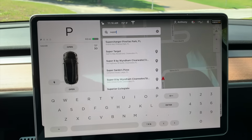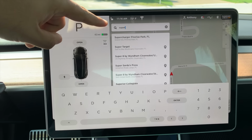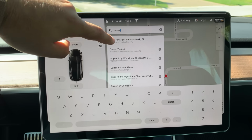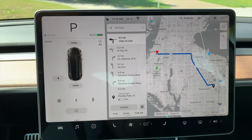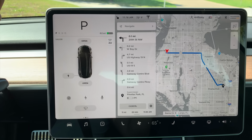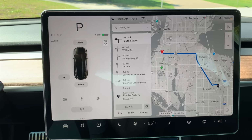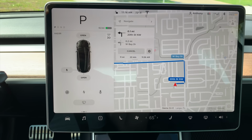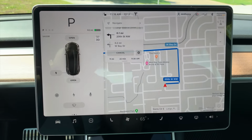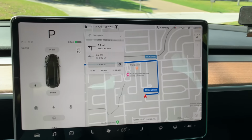the first thing that pops up is a supercharger in Pinellas Park. That's the one I want to go to, so all I do is I click it. And it gives me a route, and that's my route and everything. So yeah, it's not hard. It's a very easy process, and the navigation begins. So that's just something really quick I wanted to show you guys.